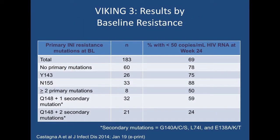And this is an analysis of the response at 24 weeks based upon the baseline mutations. Most patients with the mutations did well, unless they had the Q148 pathway and 2 secondary mutations. Then the response rate went way down. This, again, was predicted by prior studies: if you had these secondary mutations in that pathway, that would reduce the response to dolutegravir.